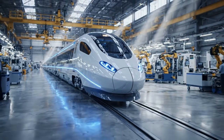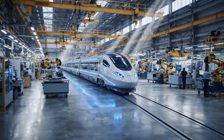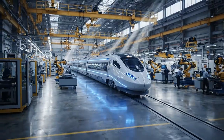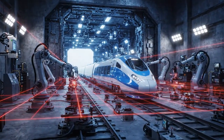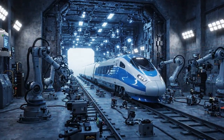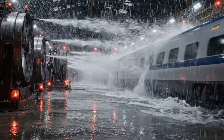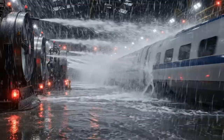Assembly is officially complete. But before it leaves the factory, it must pass rigorous quality control. The train enters the simulation chamber, where we artificially create the harshest conditions on Earth. Hurricane-force winds and torrential rain are blasted at the train to ensure absolutely zero water leakage.